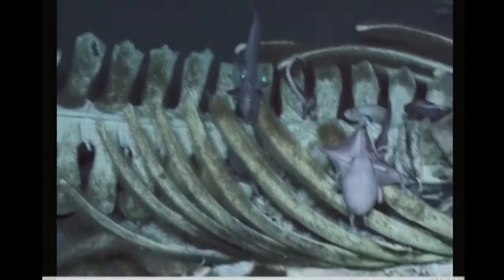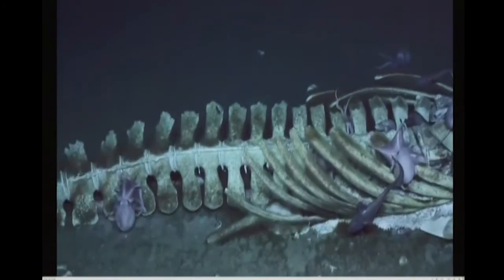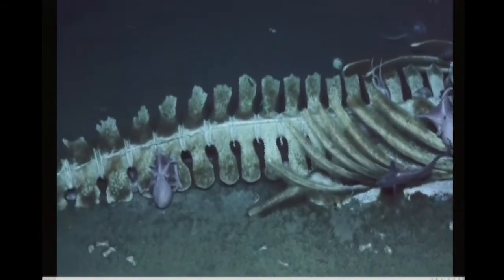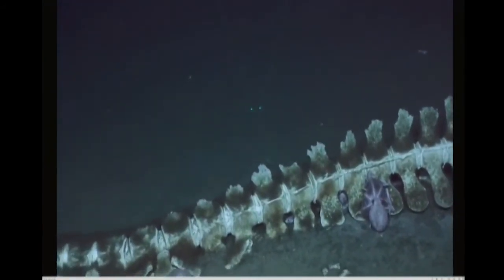But you see that brown fuzziness on the whale bones. That is the bone-eating worm from the genus Osedax, and that was only described in 2002 by MBARI researchers. It's a very funky animal. It does not have a gut or a mouth. But their eggs float around in the ocean and wait for these episodic falls of large animals to hit the seafloor, and then they grow into the bone of the animals.